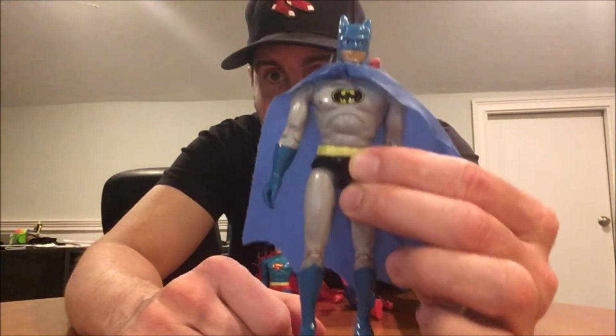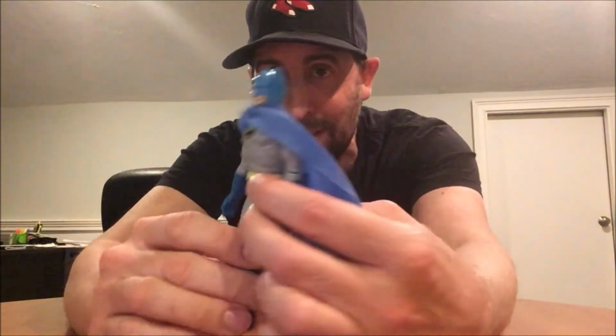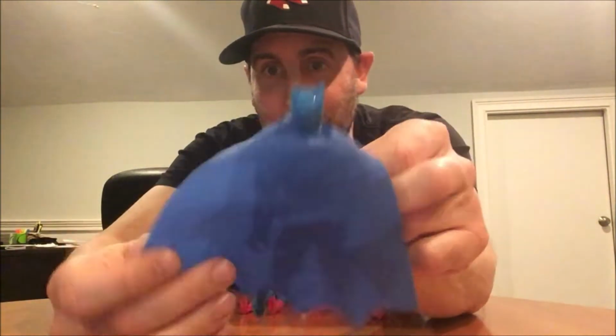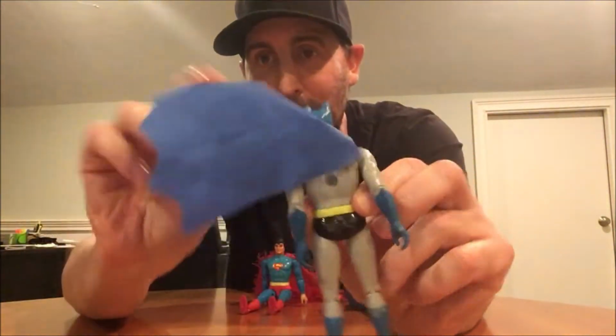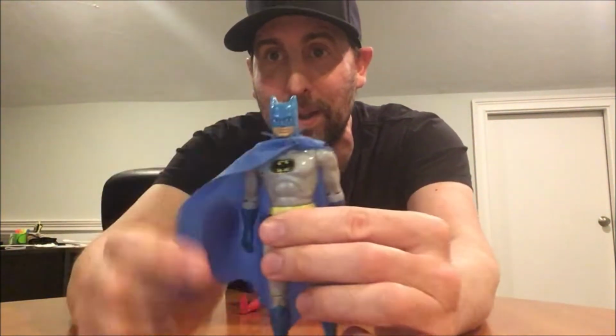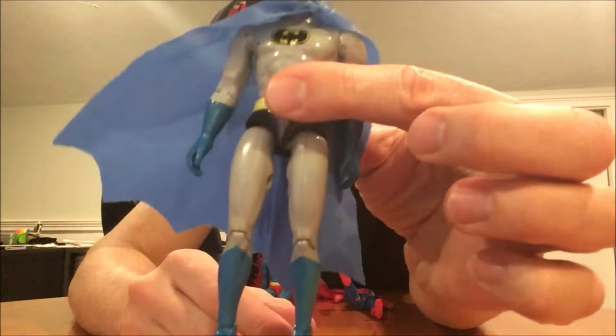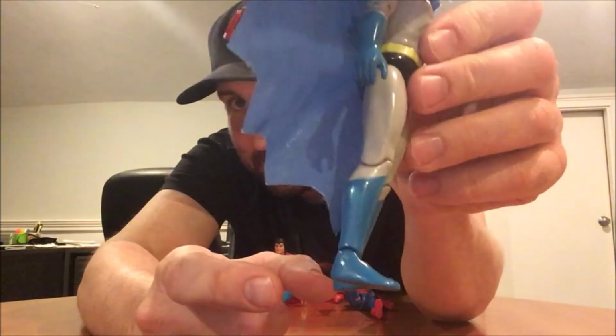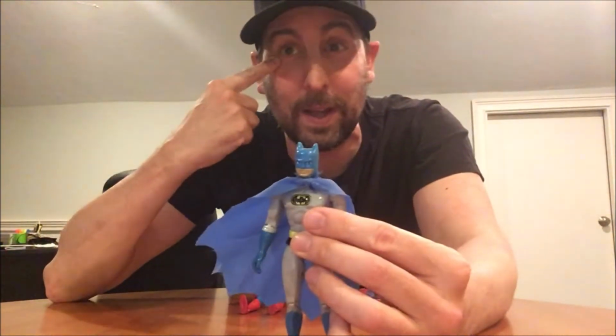But this guy right here, look at him. He is as good a condition as you can get. His cape looking pretty damn good. He's got a little spot right there on his cape, and his paint is mint. But if you look a little closer, looks like somebody did a touch-up job. Can't even see that on there. I had to see that because I got eagle eyes. I had LASIK surgery, but he looks pretty damn good.